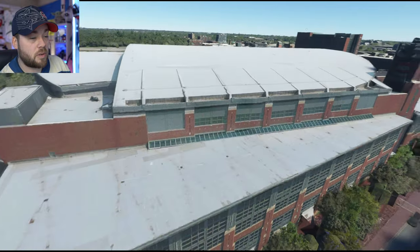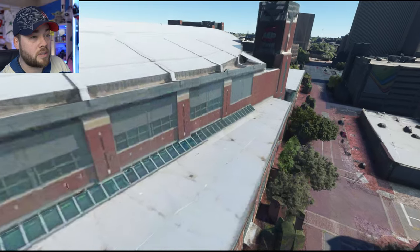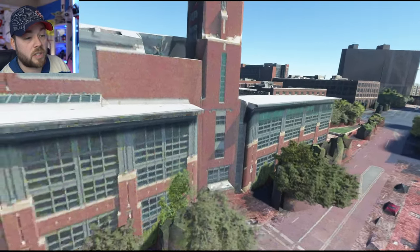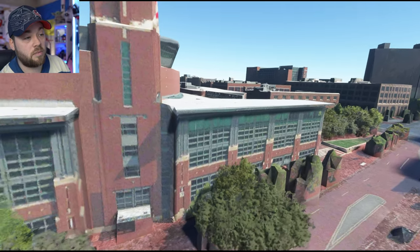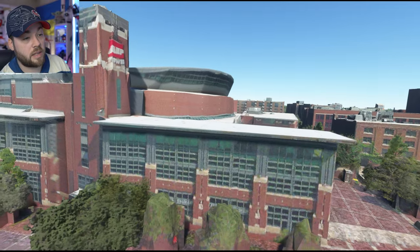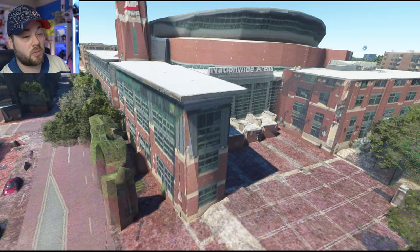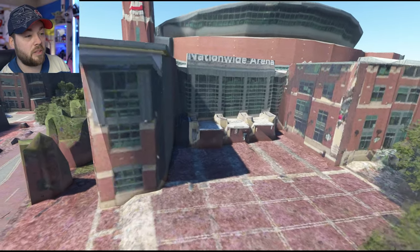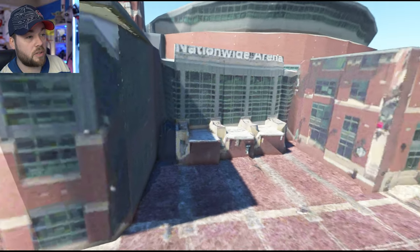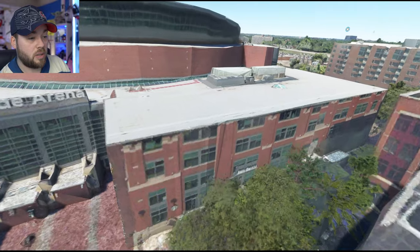Ooh, I see another logo up here, actually. AEP Tower, that says. I don't know if this was called anything else prior to Nationwide Arena. There is Nationwide Arena, so this is the main entrance, I believe, right here. So no Columbus Blue Jackets logos, but it does say Nationwide Arena, so that's a partial win as well. And what's that say down there?